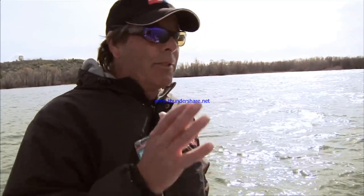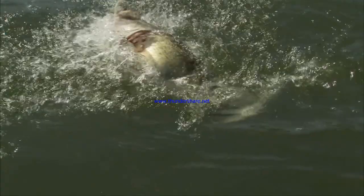Trev, these 4-pounders we're catching are babies. They get up in the 10 to 15 to 20 pound range. I've had friends of mine come out here, catch 15 to 20 pound largemouth bass, huge bass. This is one of the best fisheries in California, possibly the whole United States.